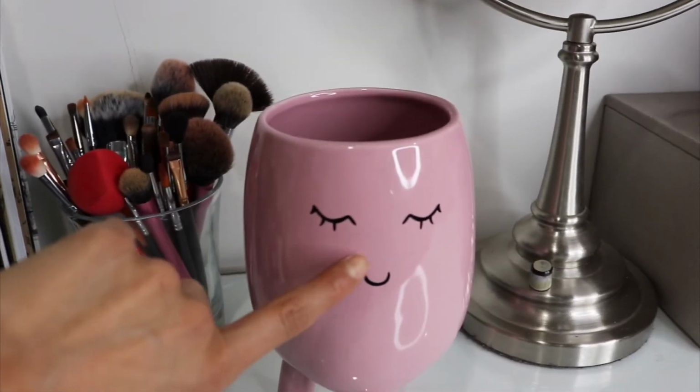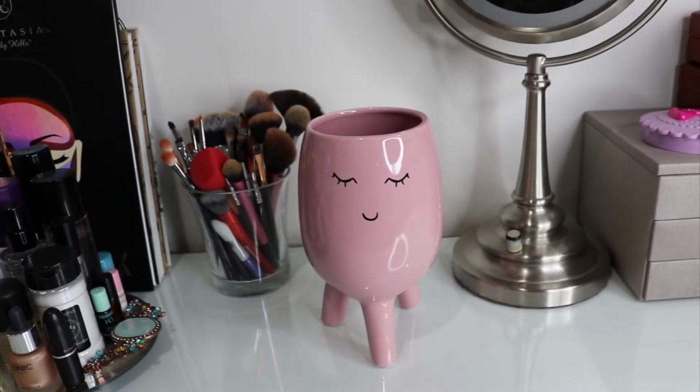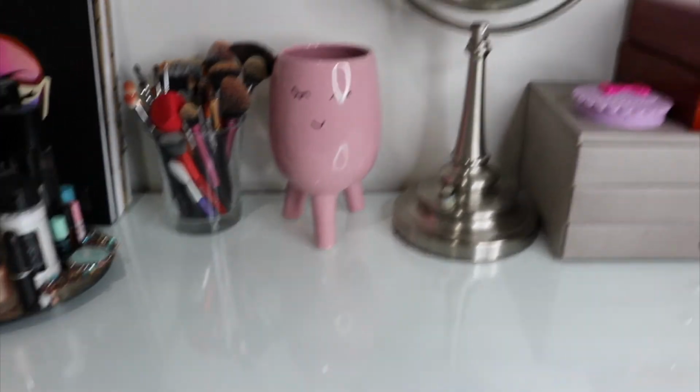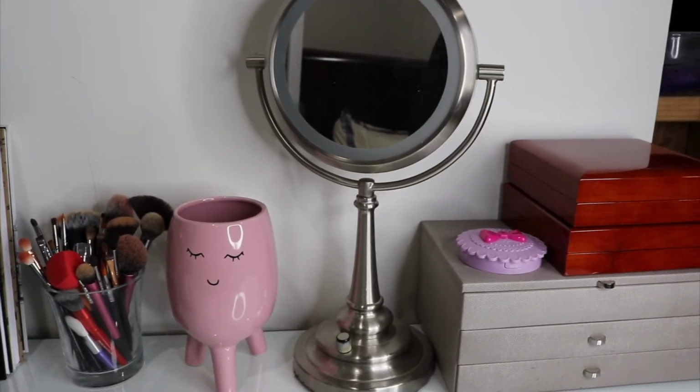Just look at the lashes. So it got me and it's pink. So I got it. So for right now, I have it right there. I don't know what I'm gonna use it for. And of course I have my mirror and my doggy here who wants to come out in the video.